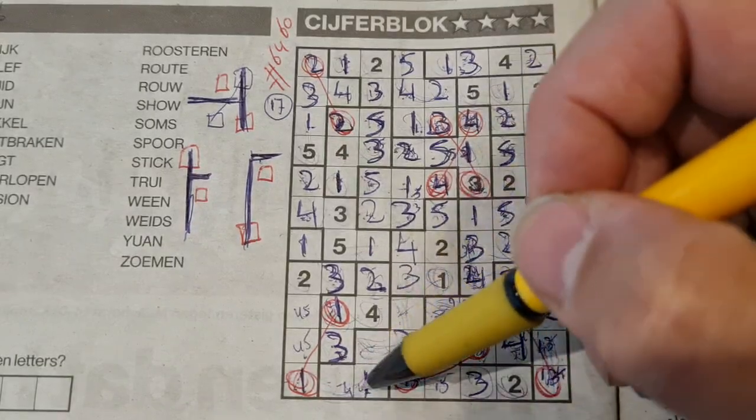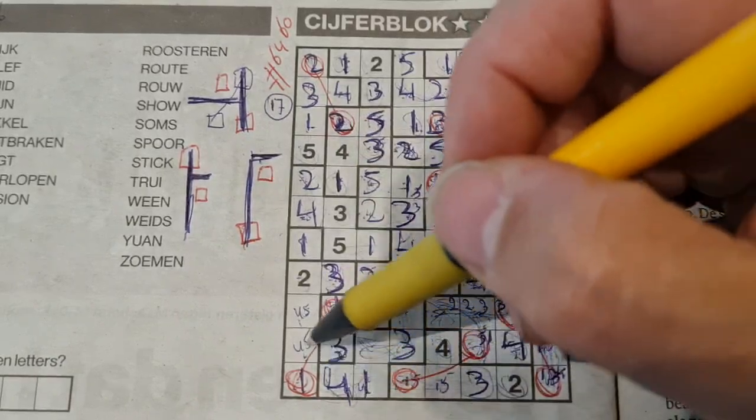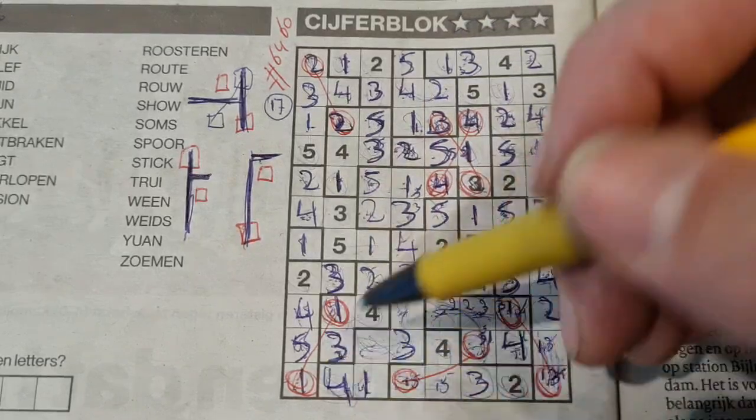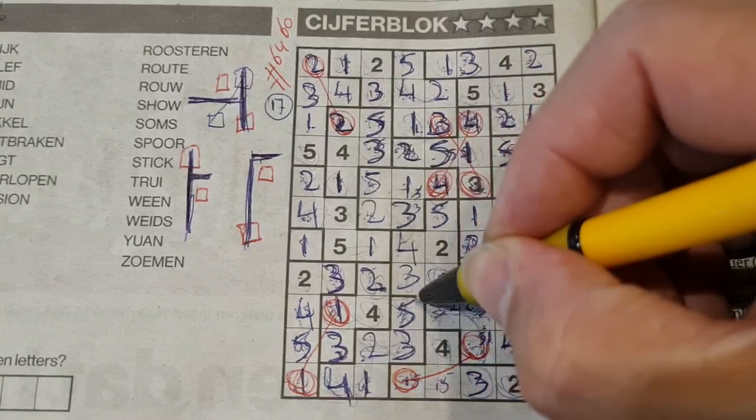That means I've eliminated the 4, so the 4 goes here. 4 and 5, we have a 4 now, so no 4 there. 4 should be here. The 5 goes there. 2 numbers left in this W area shape for numbers 2 and the 5, we have a 2 there, no 2 there. 2 should be here, and the 5 goes there.